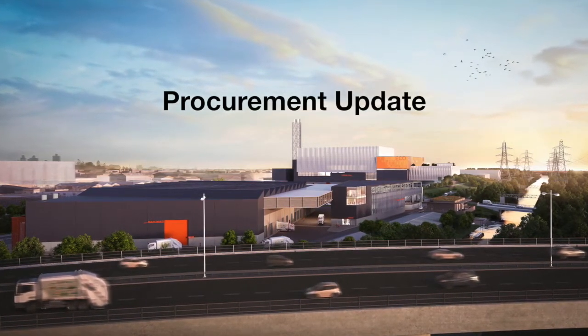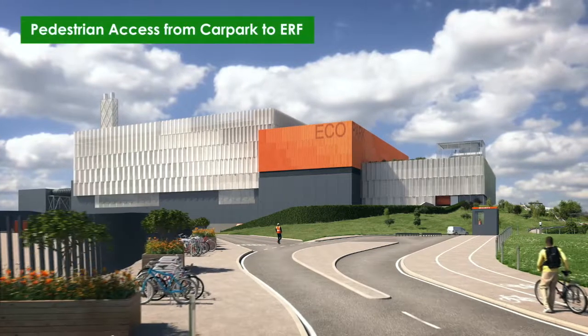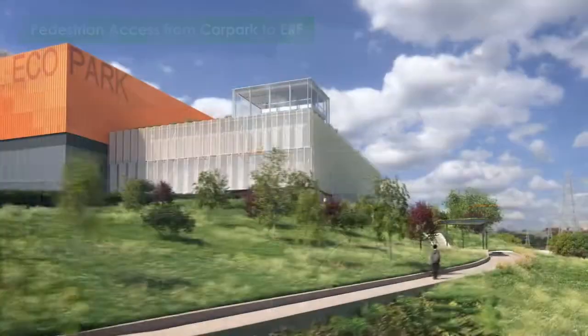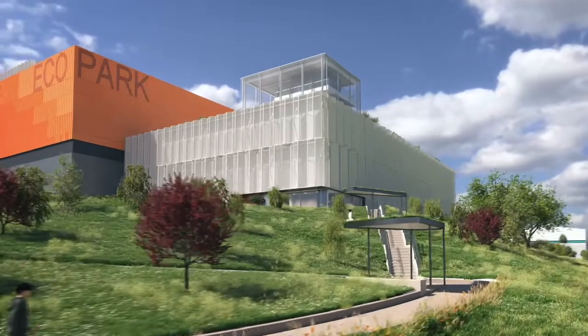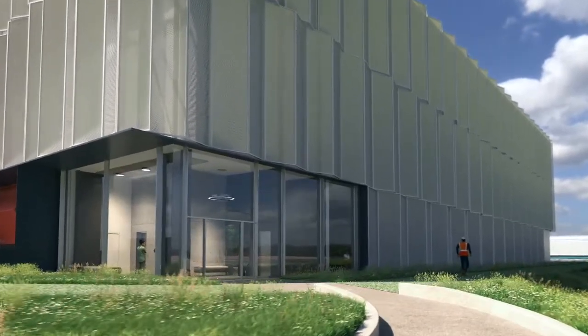2021 marks a major milestone in the procurement process for the new energy recovery facility at Edmonton Eco Park. By the end of this year, we expect to have issued a notification of our contract award decision, following a number of stages including detailed tender submissions and a period of dialogue and negotiation, leading to final tender submissions in October 2021. Construction is expected to begin in October 2022.